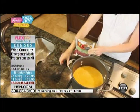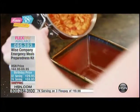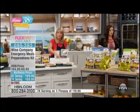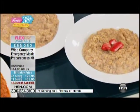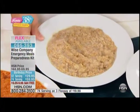But you're also getting 14 servings, excuse me, of the whey milk. So if you don't want to just drink water, if you only have access to water, you do have the drink alternative that's included, that you just add water. You're also getting breakfast servings. Look at our oatmeal. I was just jamming on the oatmeal because it is filled with cinnamon and maple. This tastes like oatmeal you do in a pressure cooker. I mean, it is so delicious.